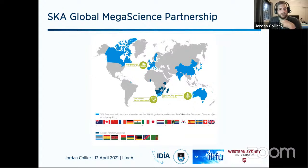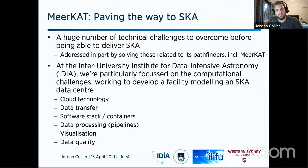And so this instrument that will be built in these two countries essentially can't be done today at its full scale because the technology doesn't exist. The engineering, the computing, the networking, the power, and the science basically don't exist to do this yet. And so what we've done is we've ramped up toward this with the precursors and pathfinders around the world, which are essentially steps to be able to one day soon, hopefully, be able to do SKA. And so one of those is MeerKAT, which is South Africa's precursor to the SKA.